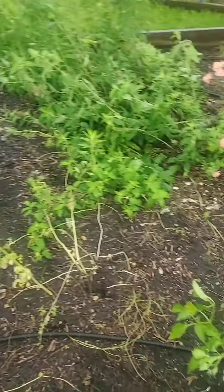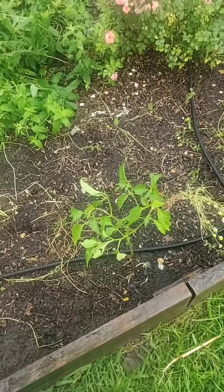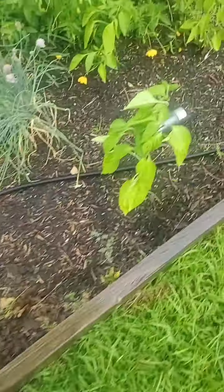So we have all this space. I'm not sure what to plant yet, but I have tons of seed. So that'll be exciting. There's some more pepper plants. These are all California Wonder peppers.